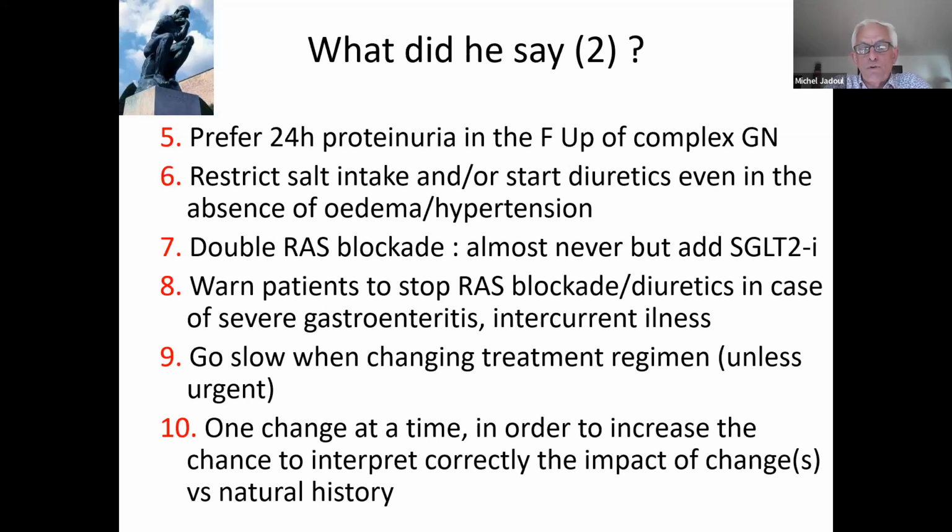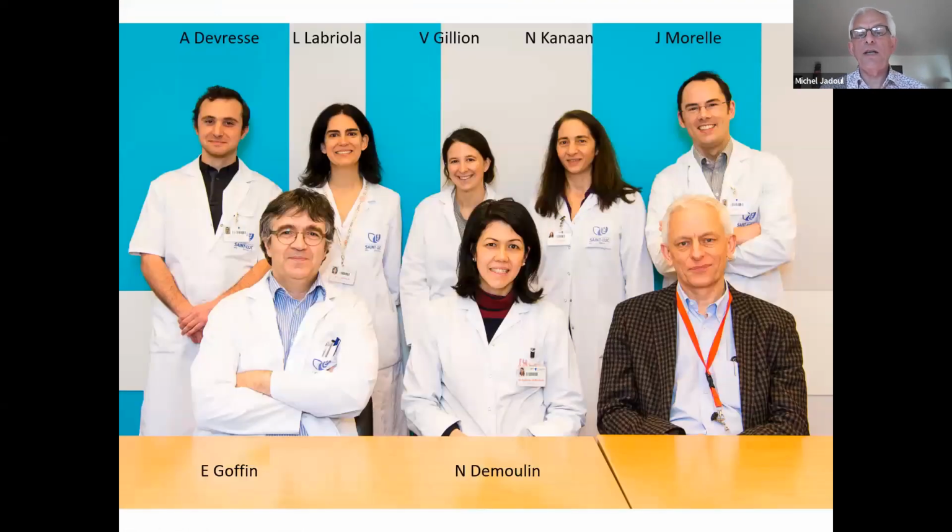Eight, warn the patient to stop RAS blockade and diuretics in case of severe gastroenteritis or intercurrent illness. Nine, go slow when changing treatment regimen unless very urgent. And lastly, one change at a time in order to increase the chance to interpret correctly the impact of the change versus the natural history of the disease you are treating. And with that, I would like to stop here.